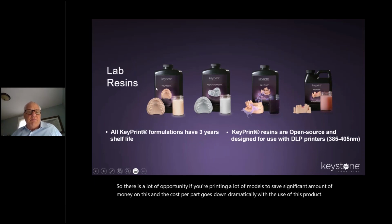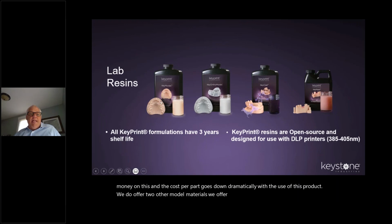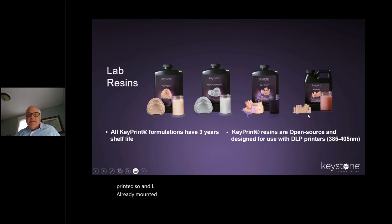We do offer two other model materials. We offer a standard model material, which the new Model Ultra material is cannibalizing a lot of. We do offer a model material that's specifically designed for ortho. There are a lot of people that have stuck with this, but over the course of time, we anticipate that some of them will transition over to the KeyModel Ultra material. We do have a wax material that works very well. It burns out very cleanly. And again, as I showed in the statistics earlier, wax printing right now is, next to model printing, the second largest application being printed. And I already mentioned the masking material that we provide.